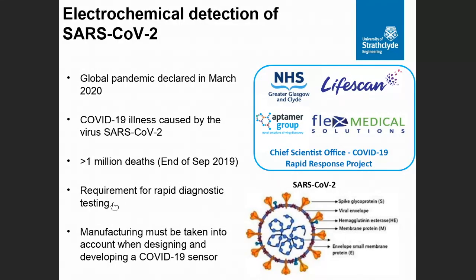But again, in designing our approach, we've really done this with manufacturing in mind, because in the electrochemical literature, you see all sorts of exotic electrode modifications that give incredibly sensitive surfaces with very admirable electron transfer rates and things like that. But I read those papers and they're great, but I wonder how you would ever manufacture a sensor in that vein.